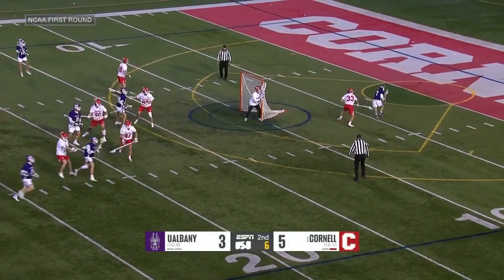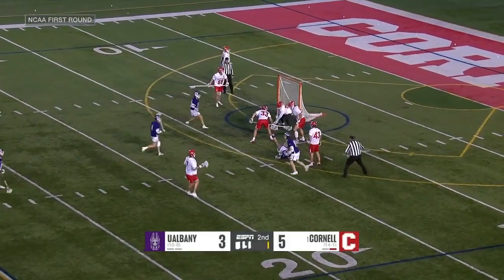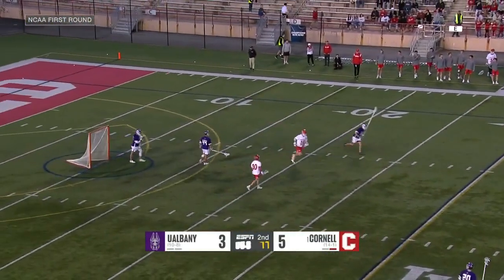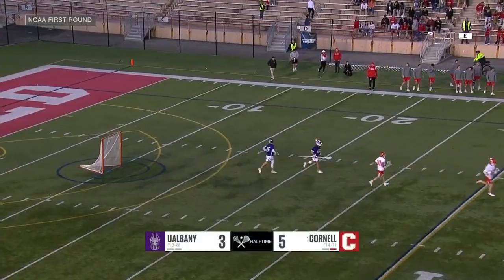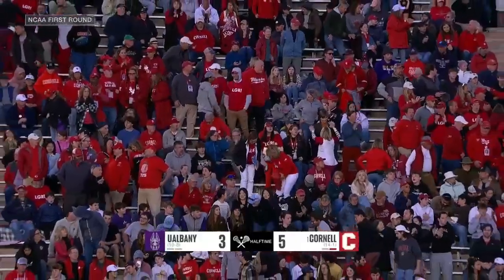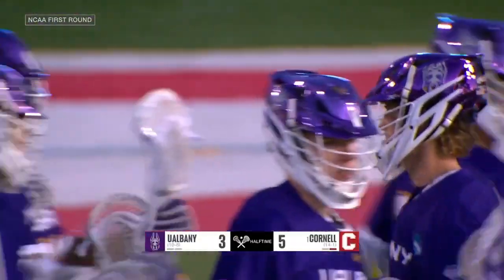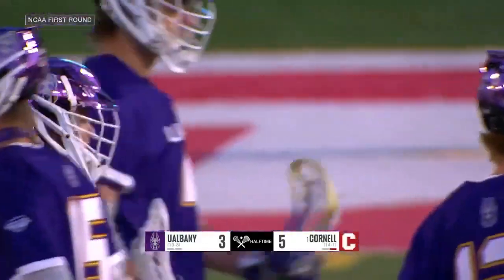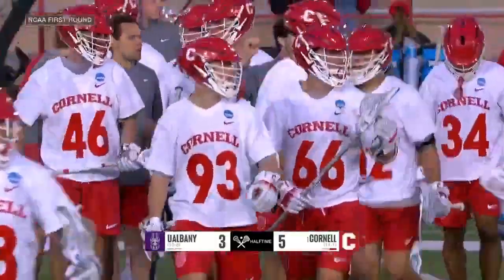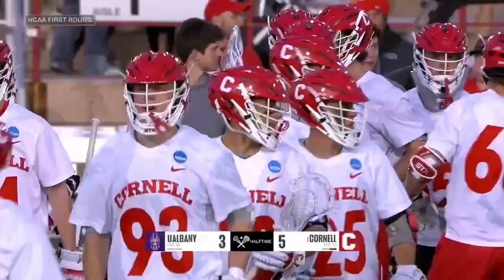Down to seven seconds, Kesselring tangled up, trying to spin his way free, curls around, got a good look, but denied by Wyatt Nust. And that will do it for this first half. Been a very exciting back and forth between Cornell and UAlbany. Final game of this first round in the NCAA tournament. And number one Cornell held to five goals in that first half. The number one scoring offense in the country held to five.